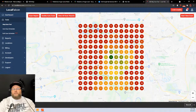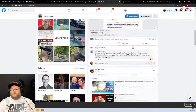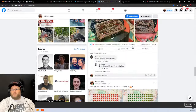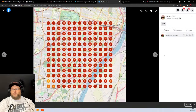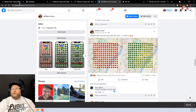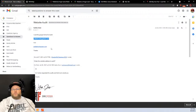I don't know if you've been paying attention to my wall, but we can do things like, if you look on this one right here, for example, just to give you an example. This was a month ago. A month later, this is what it looks like. And this is in St. Louis, Missouri. But I'd love to help you. I'll send over those reports to you for the pediatrician of Sugarland. And now we're going to go to your next one.